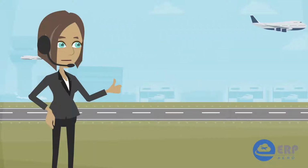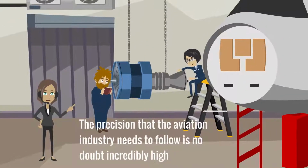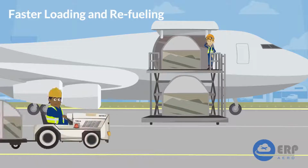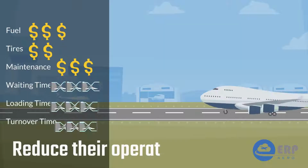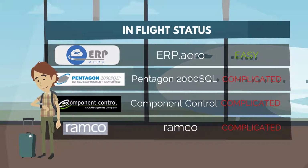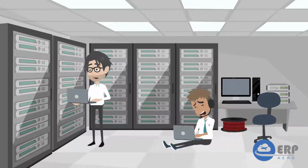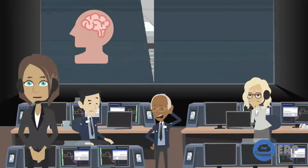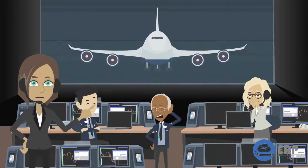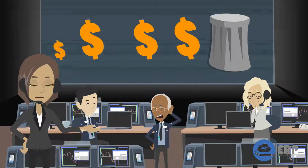With the growing competition and new players entering the aviation landscape, the precision that the industry needs to follow is no doubt incredibly high. Therefore, it's becoming essential for the aviation industry to streamline processes and subsequently reduce their operational costs. Sadly, the current procurement software available to the aviation industry calls for complicated setup and constant monitoring by dedicated IT staff. This puts companies at risk of human error, inaccurate data, and bad procurement strategies that are common for aircraft industries. Often, this all leads to one thing: financial losses.